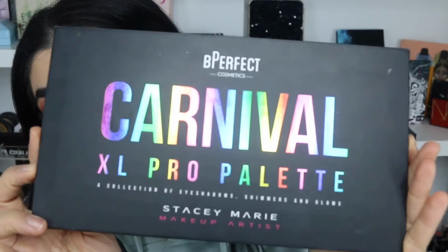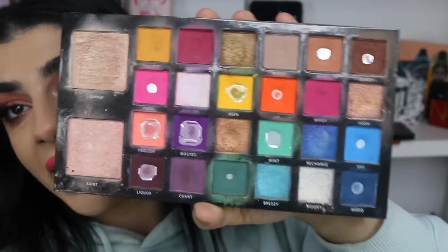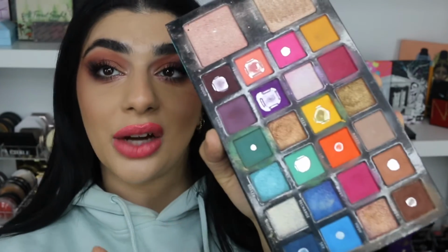And a palette that I always, more likely than not, would use, especially on Instagram, is the Bperfect and Stacey Marie XL Pro palette. Dude, every single colour you could think of you have. It is such a good palette. The shadows are amazing. If you really want to dive into colour and play around more with colour, this is a really good palette. I do have the original here, and you'll see that I pretty much thrashed this. Like, I hit pan on so many. I think I really need to throw this out. I kind of don't want to yet, but you can see I really, really like this. These shadows are amazing to work with as well.